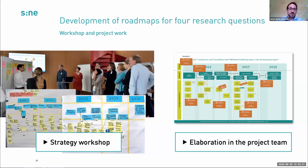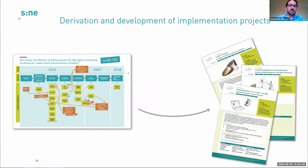These roadmaps were firstly created in the workshop itself, live in a one-day workshop. And after that, the 4 roadmaps were elaborated by the project core team, digitalized, and then sent back to the participants of the workshop in order to gain new insights, feedback, and a review process. The interesting part about that was that already in the workshop, but also in the elaboration phase, we could derive direct implementation projects out of these roadmaps, which we then formed into fact sheets and developed a bit further in the project core team. But I will come back to this issue in a couple of minutes.